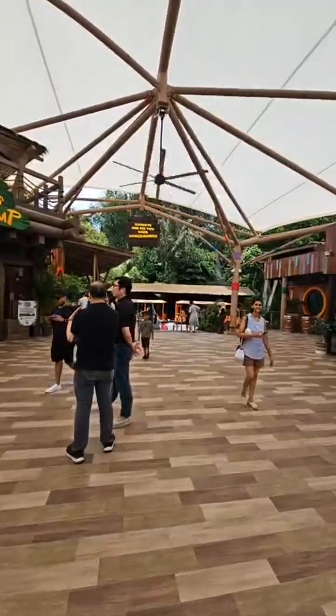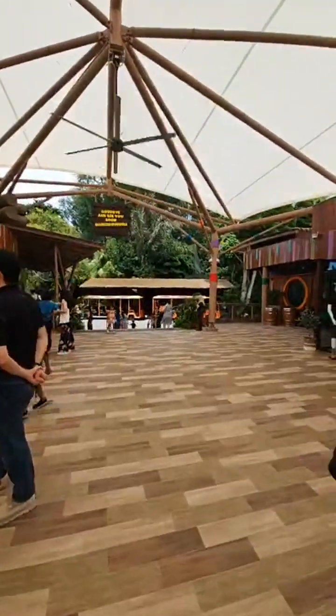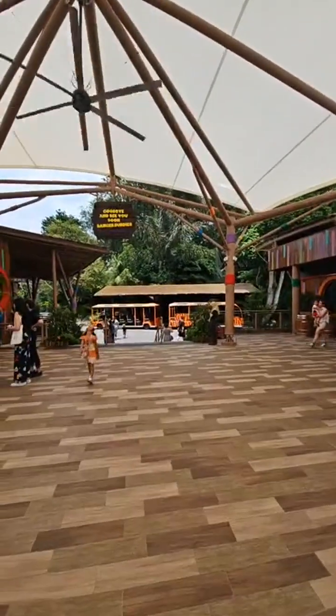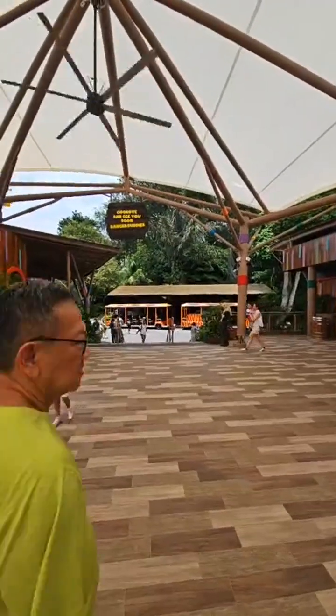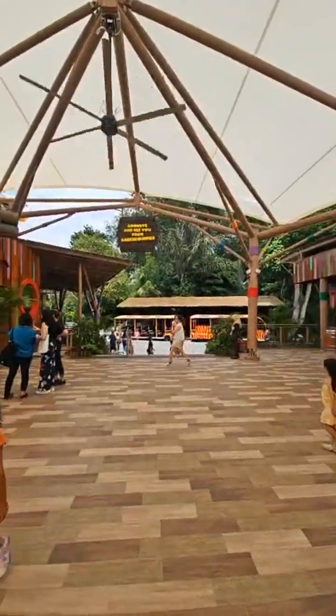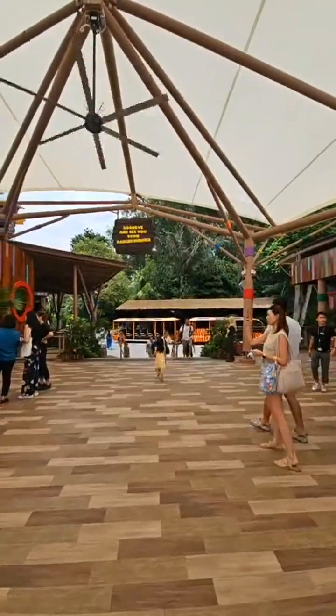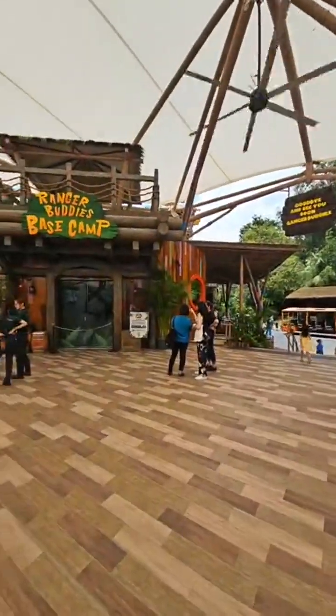It's not just the playground. It's a dry playground, a wet playground, as well as a petting zoo, for both small animals as well as larger animals like the goats and the rabbits. You can have a little cat and dog area as well. Yes, the playground is big.